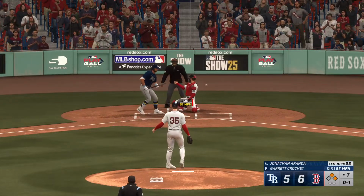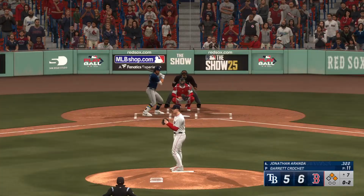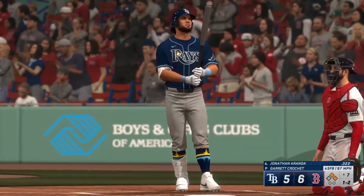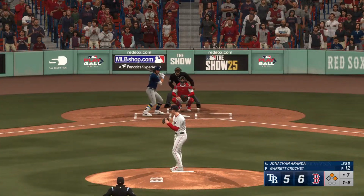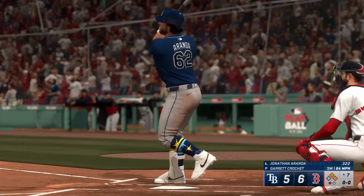And he bunts, but that's foul. Strike 2. And now 1 and 2. Way to lay off that pitch down. The possible tying and go-ahead runs on base. Nobody out. Got him swinging.